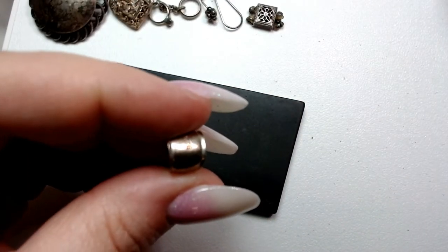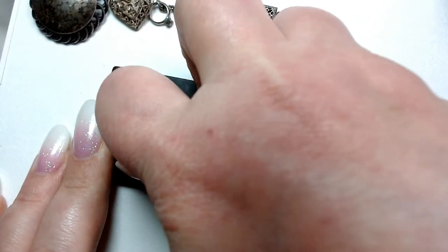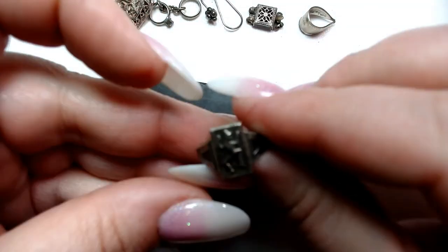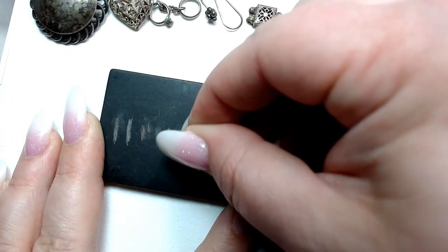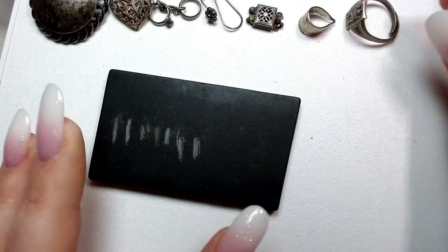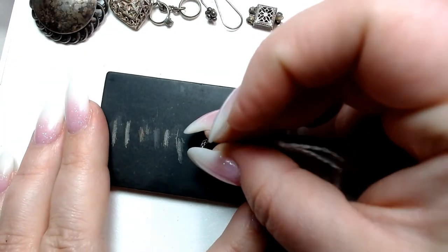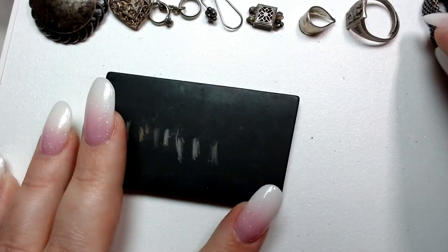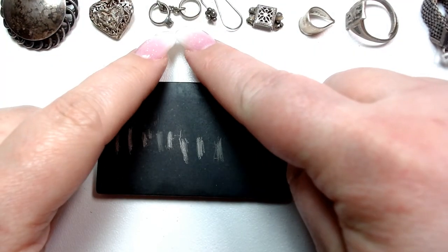Okay, we got this bale. And we got this ring with the weird naked guy on it. I don't know. It's kind of crazy, that guy. He needs to put some pants on. Alright, and now we have this. Alright, so I'm going to tell you right now what I think. I think all this will be silver except for those rings.